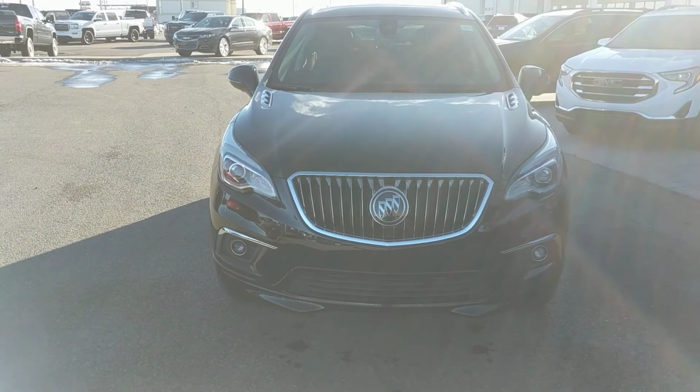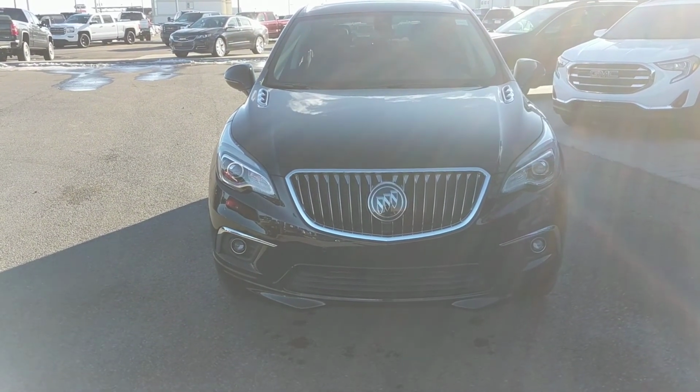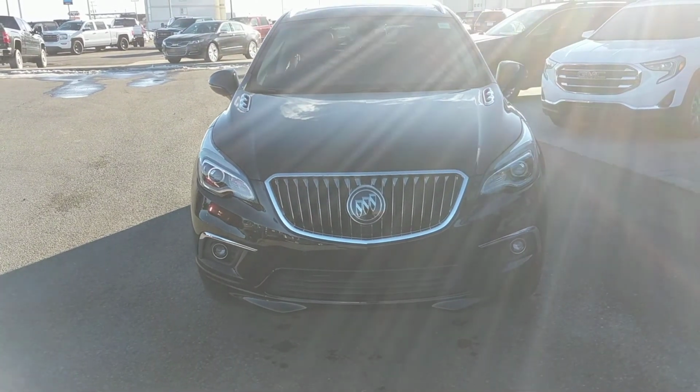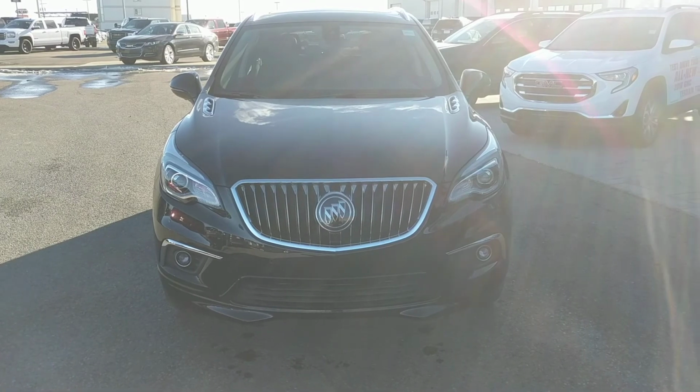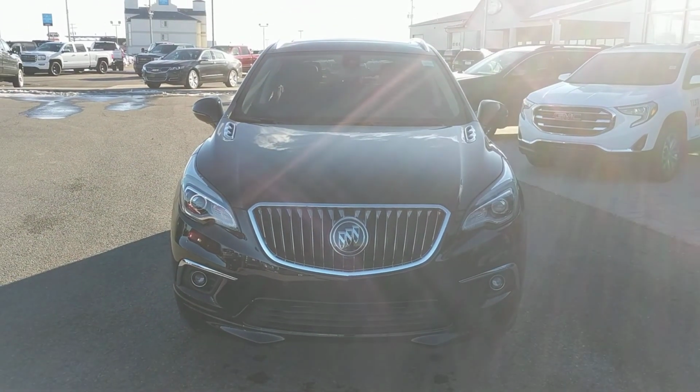Once again, this has been unit 190052, the completely loaded 2018 Buick Envision Premium II. We're selling this one at Davis Chevrolet in Claresholm, Alberta for $56,090 before rebates. So come down and check it out today.